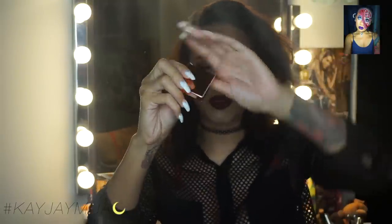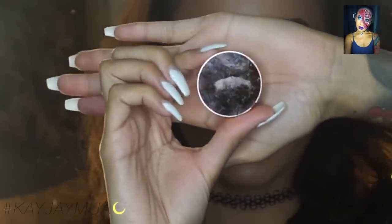I saw their eyeshadows on Instagram. Their eyeshadows you can use wet or dry. I just love the packaging. The packaging is really, really cute. This is a little bit better for you guys. This is the outside packaging. I got two shadows and two liquid lipsticks.